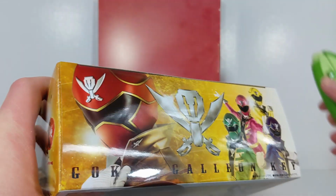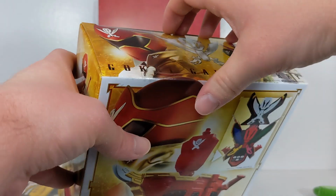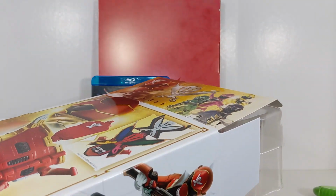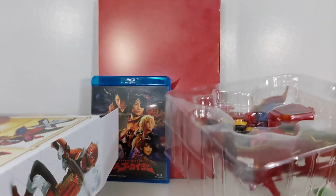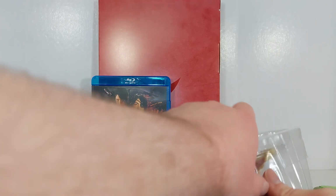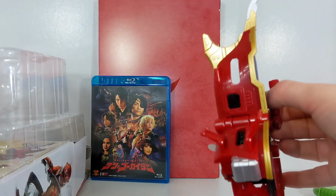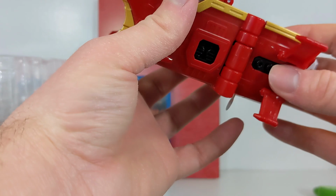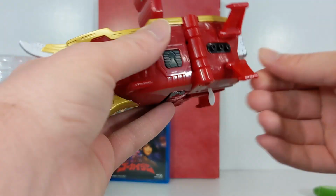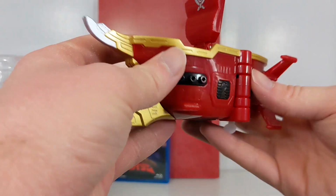So let's go ahead and open this up. Okay. So, cut the tape there. So obviously this is very pricey. This was like $150 for this set. But there it is, everybody. The Gokai Galleon Ranger Key, which is kind of fully in its Mobirates mode. So there we go. And thankfully, it comes with batteries already because it has the tab.